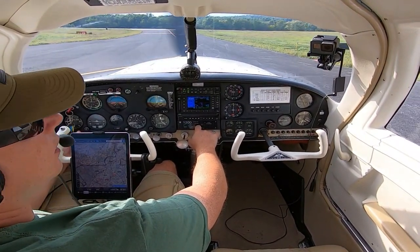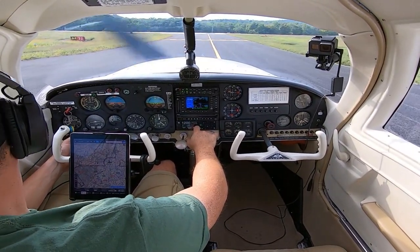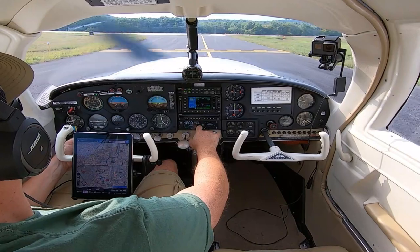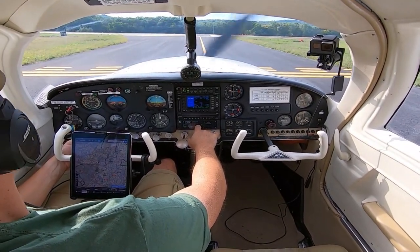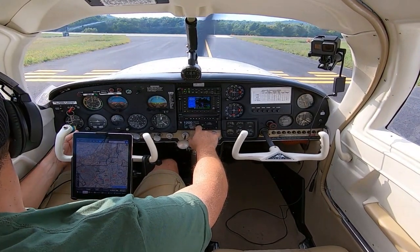We have a Diamond landing right now, as you can see in front of us. Orange County traffic, Four Delta Sierra taxi in front of the fuel tanks to runway 22, Orange County. Now it's hot. Okay, a lot of butterflies out. We're going to stop. He's clear. Beautiful landing, whoever's in that Diamond.